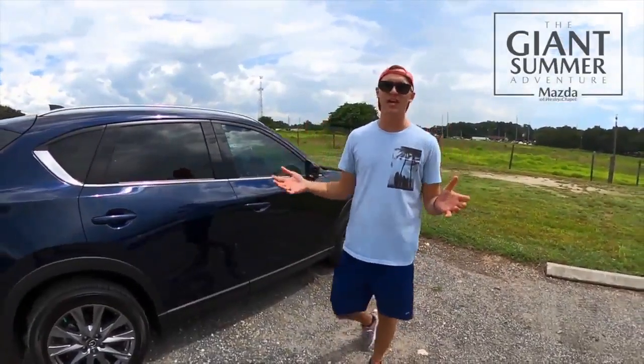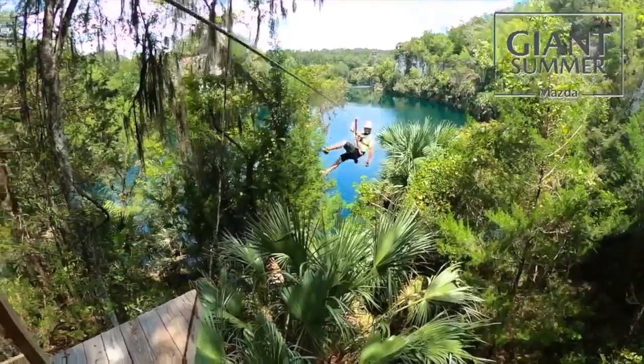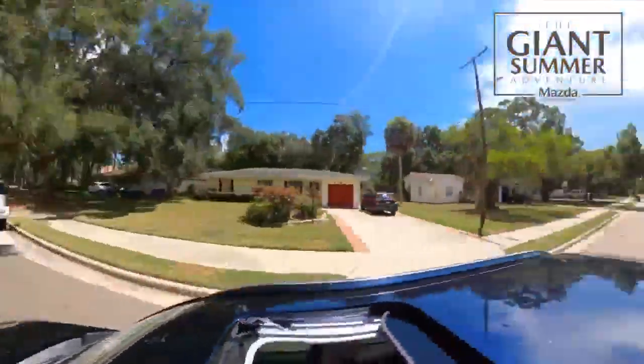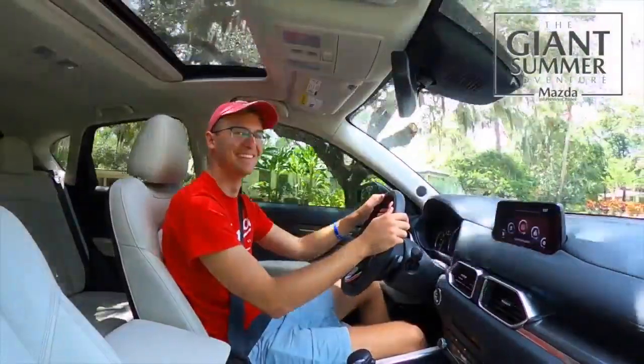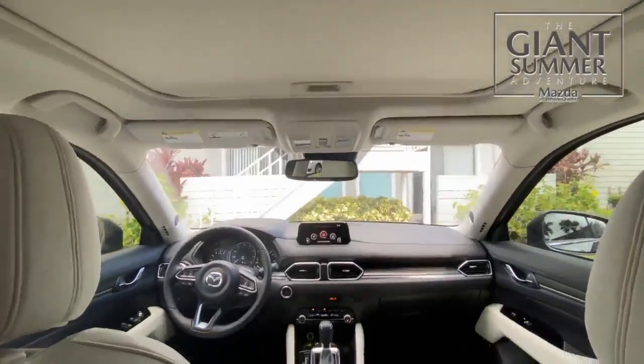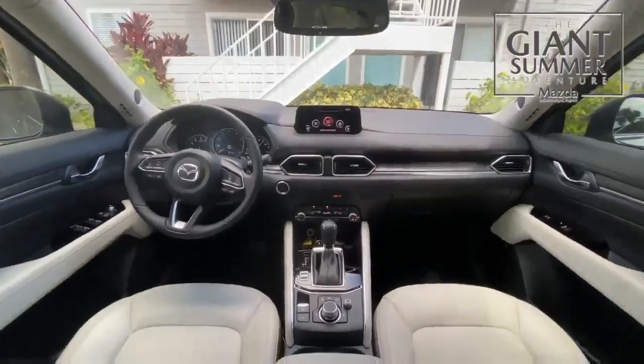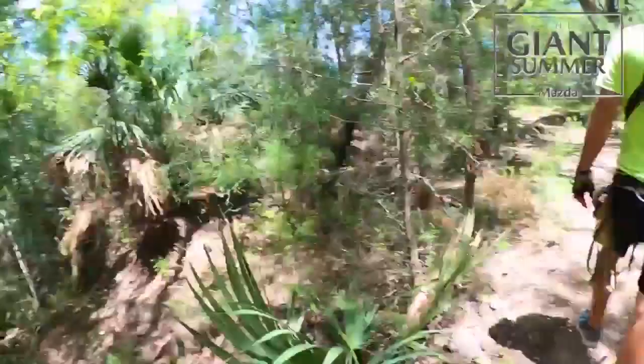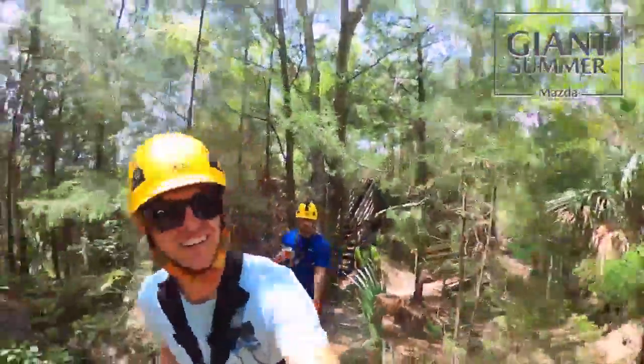All right, that's a full day of adventure right here in Ocala, Florida at the Canyon Zipline and Adventure Park. The best part is, I'm sweaty from head to toe. The air conditioning inside this Mazda CX-5 from Mazda of Wesley Chapel is top notch. This car is perfect for a road trip, so make sure to explore what's in our own backyard right here in Florida.